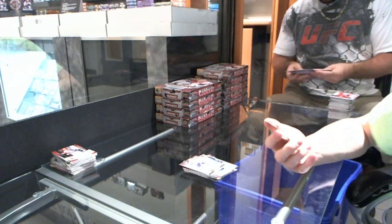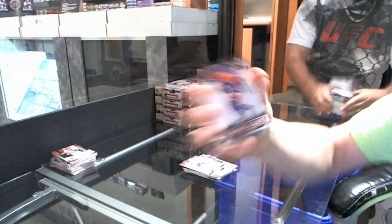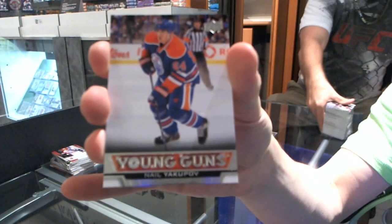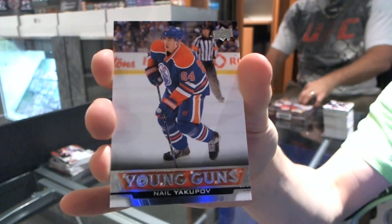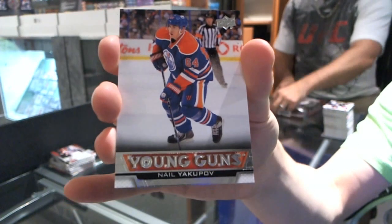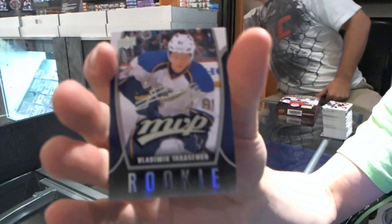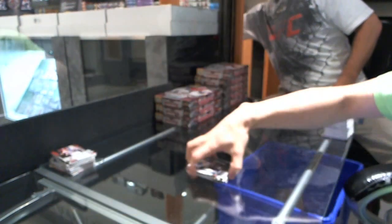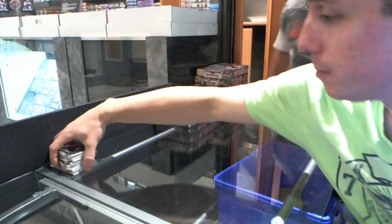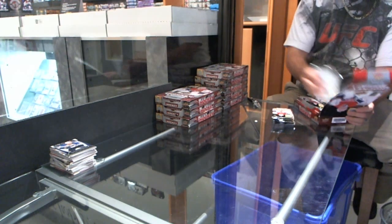Young Guns for the Edmonton Oilers, Nail Yakupov. That is three killer boxes. Nail Yakupov, Young Guns for the Edmonton Oilers. And an MVP rookie for the St. Louis Blues, Vladimir Tarasenko. We're going for the rainbow.